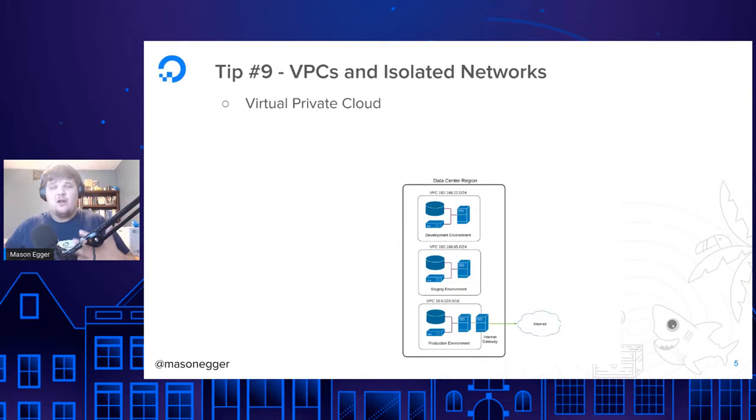Also, if your network configuration is really bad and it's not using VPCs, it's going to do what's called a hairpin. So it's going to go out to the nearest public router and it's immediately going to turn back in. And that's a waste of hops. That slows things down. Whenever you can do things inside of an isolated network or a virtual private network, now everybody can talk amongst themselves.